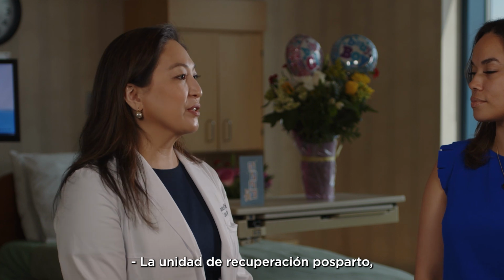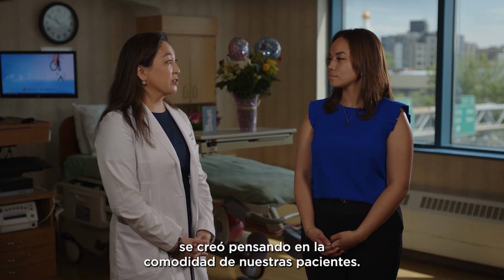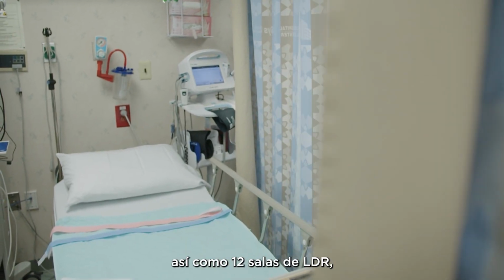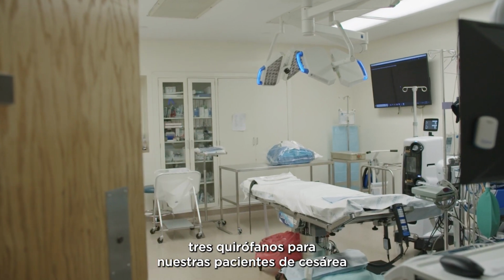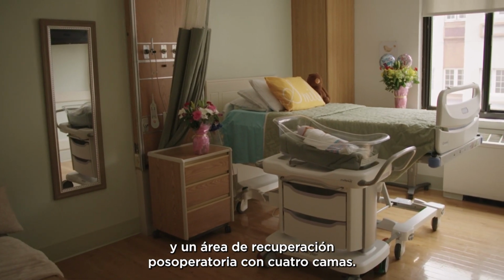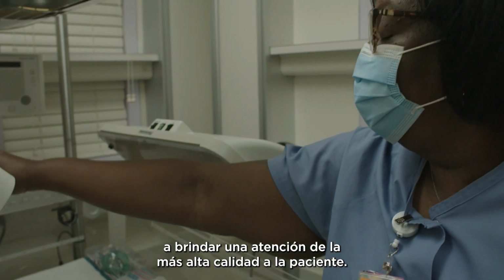So the Labor Delivery Recovery Unit, or LDR for short, was created for our patients' comfort in mind. We have a 6-bedded OB triage unit, as well as 12 LDR suites, 3 operating rooms for our C-section patients, and a 4-bedded post-operative recovery area. We have a great team here who are dedicated to providing the highest quality patient care.